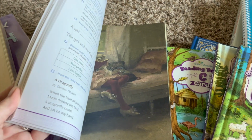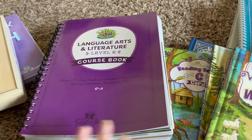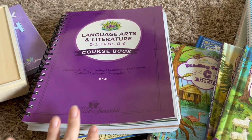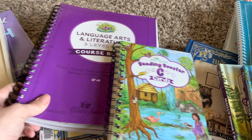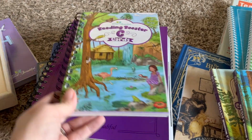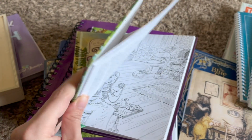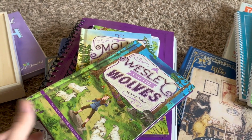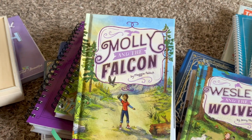So this is something that I will be doing with him. I know that they've done a lot of revising, and hopefully this won't take me an hour to do a lesson with him. We'll see how it goes. That was one of the reasons I moved away from it, was just how long it took us to get through lessons. It came with these reading booster cards and then 2 books, which are actually really nice books. They have these little bookmarks with them and everything. So we have Wesley and the Wolves, and then Molly and the Falcon.